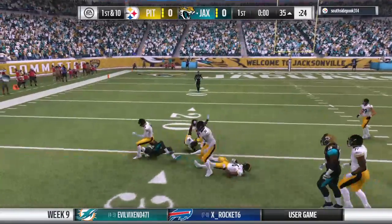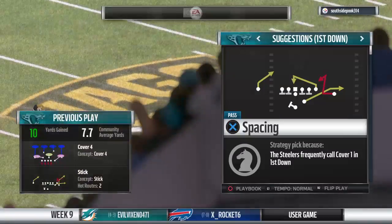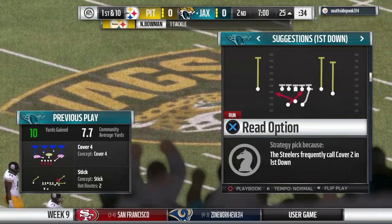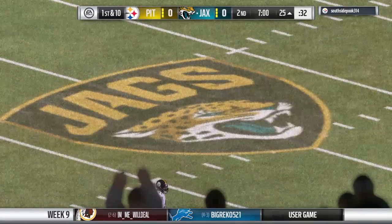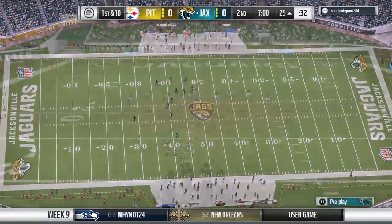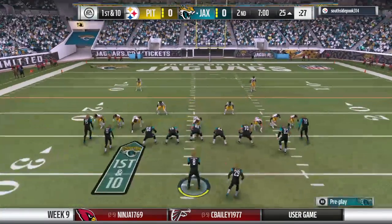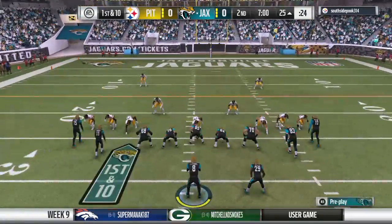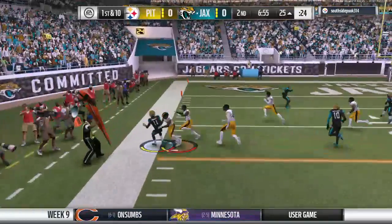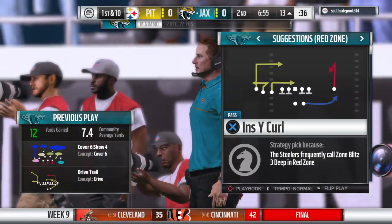Looking left side, it's complete. He's got it. And they're able to get this one past the 30 down to the 25. So here we go, 1st and 10 now. Now Glennon. Firing quickly here, and that's complete. 12 yards on the pickup, and the Jags are going to have a 1st down.